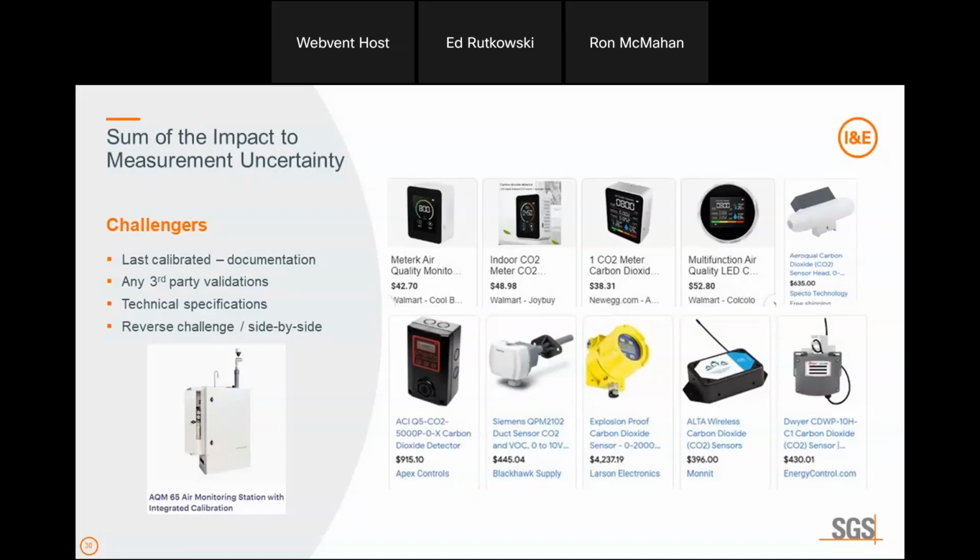And then the reverse challenge, side by side. Hey, the best way, let's go get an AQM 65 air monitoring station. We can put that on our platform. Actually, we can put it up on the platform and do a comparison. But let's do it side by side and see how this thing ends up.